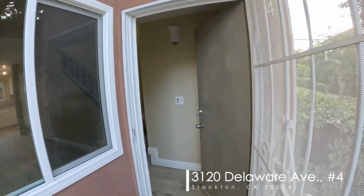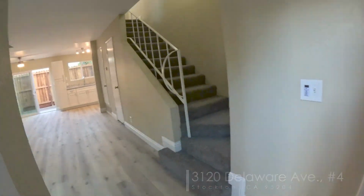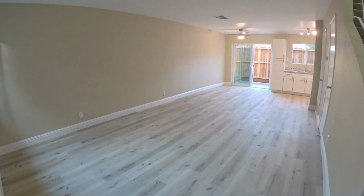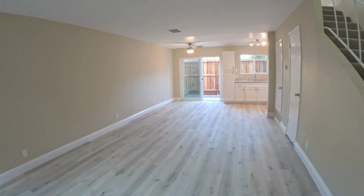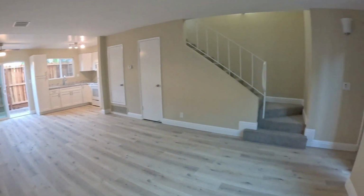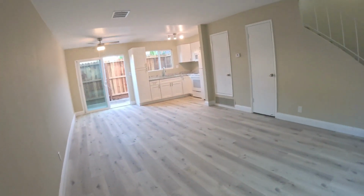Today I'm in Stockton, 3120 Delaware, apartment number 4. This is a collaboration with Redwood Property Investors. If you are interested and love brand new properties, this is the one for you. This has just been renovated. Everything's brand new here. Flooring, walls, paint, everything. Double pane windows. There's some window treatments coming.